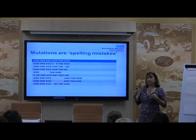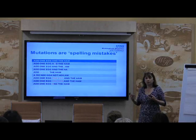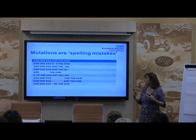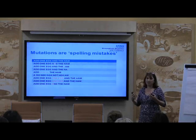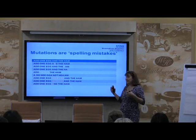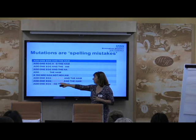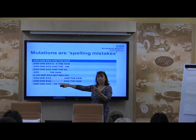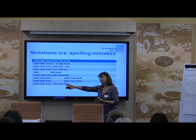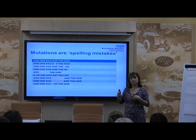Add one egg, you can get bits extra. Add one egg and a ham. Not too bad. Add one egg, any car and the ham. Not great. Add one egg, and then if the next one, instead of saying and, says end, the protein stops being produced. So everything that follows after it is missing, and that is also a significant alteration in the gene.